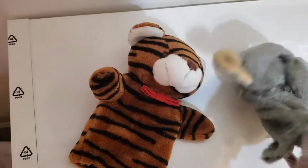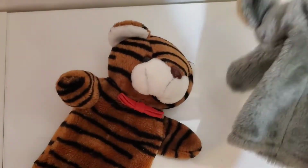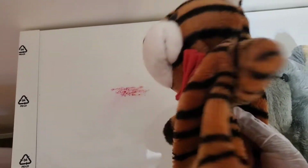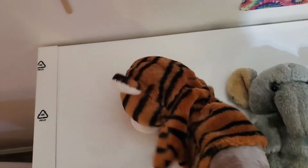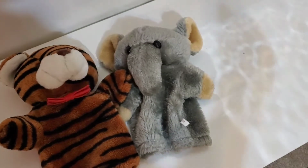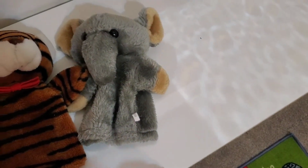Okay, so something else I have included in our music activities are puppets. And you can use this for role playing. They can pretend to be singing. There are some songs about tigers and elephants, and I have other puppets around here. I have a duck. I have other animals.